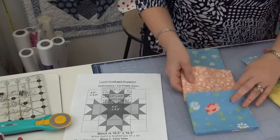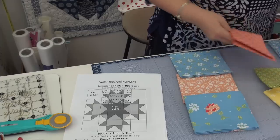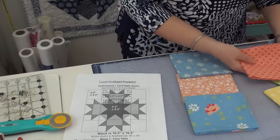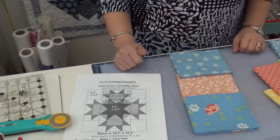So now, I don't know, I'm kind of loving the peach. I do like the green, but I think I'm going to go with peach. I think I'm going to go with the light one. So this is it. That's what I sewed up.